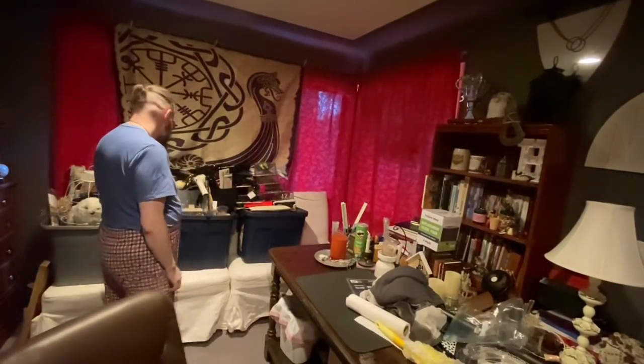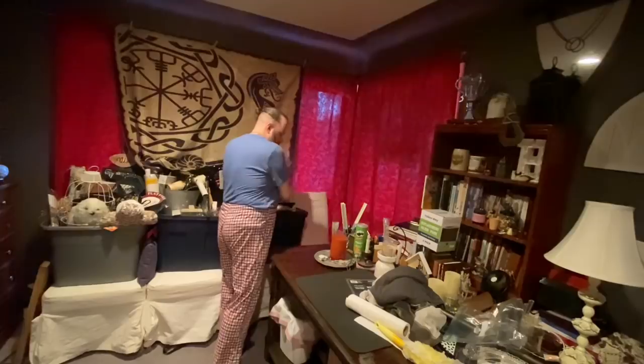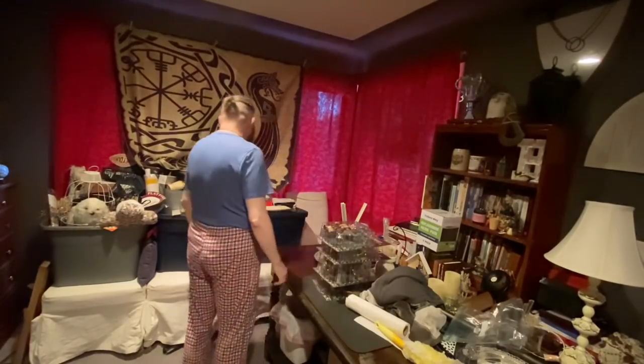So ever since Valentine's Day, we've had this stuff up here. Ever since my birthday last year, it's been in the dining room. Then when we redid his space back in Valentine's Day, we went ahead and put them on those chairs.